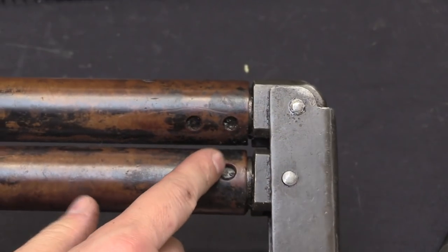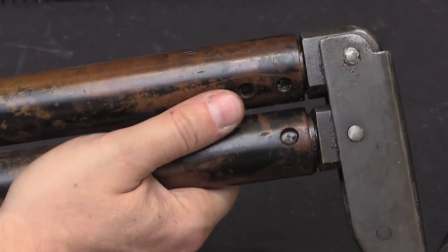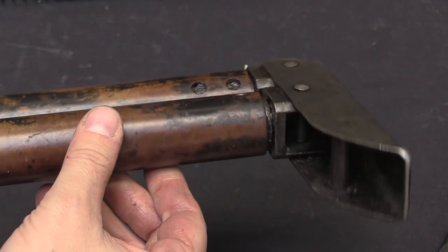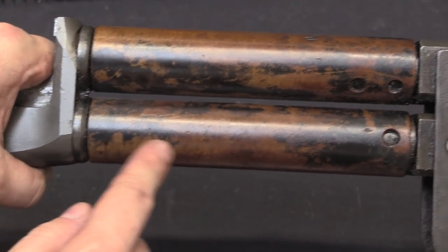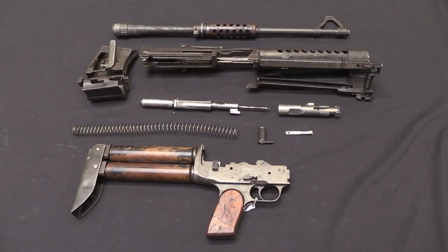However, the button is not properly lined up with the access hole on this one, and this thing is way too tight for me to manage to rotate. So I can't show you the storage there, but I think it's pretty obvious we have a storage tube and you can put a cleaning kit in it. There you go. There is the complete .303 first pattern Dror field stripped.